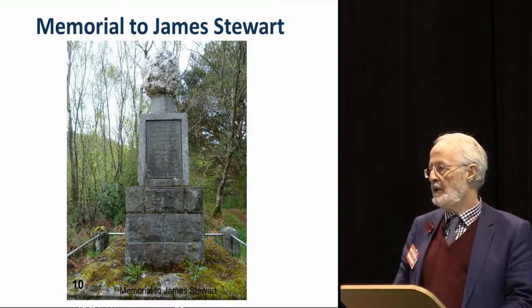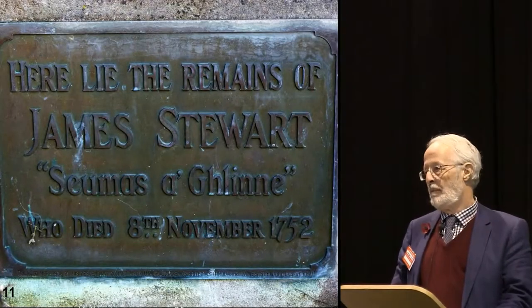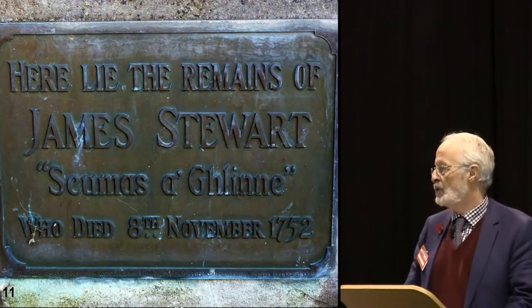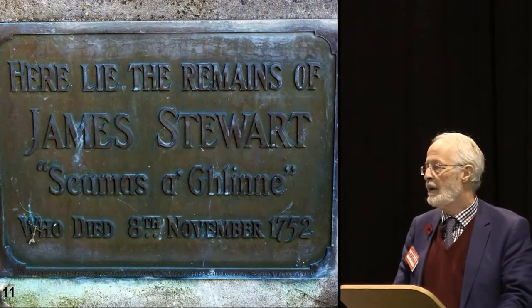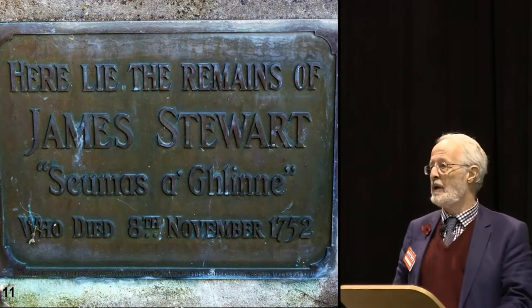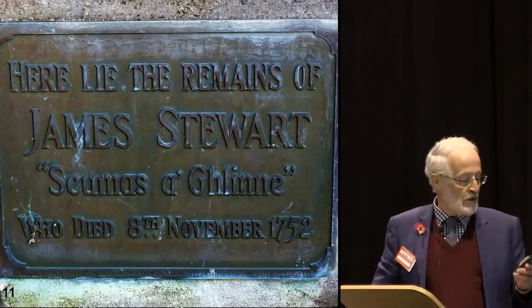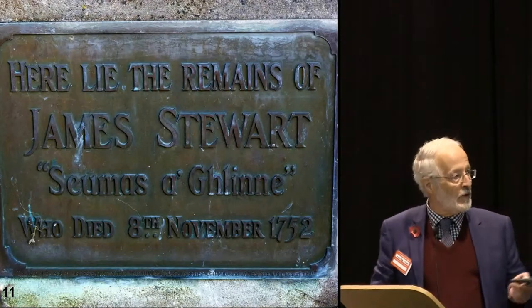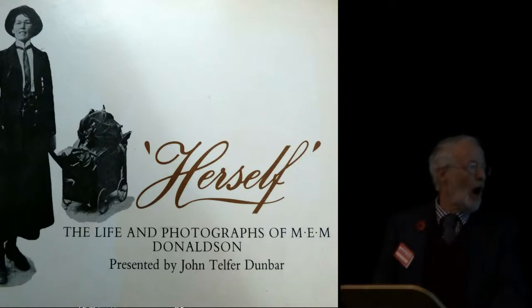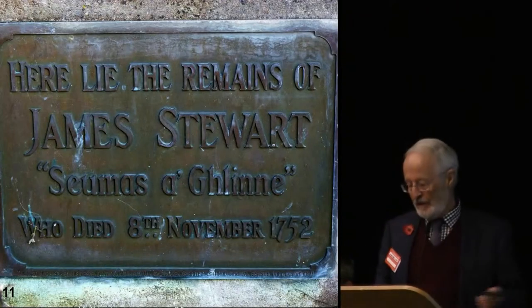Eventually his bones were gathered up and taken to Keil, where he was interred alongside the remains of his wife, and a plaque was set up in 1938 by James Stewart of Keil, no relation as far as I'm aware, and one of James of the Glen's descendants, Donald McCallum from Kerameus in the Okanagan Valley of British Columbia, Canada. Several books have been, as I said, written about the place. This one, Mary Ethel Muir Donaldson. I'll just go back so you can see the plaque a bit more clearly.